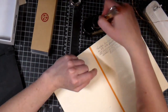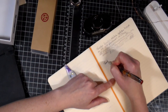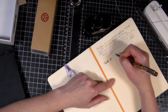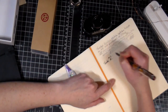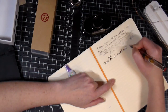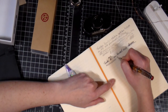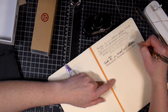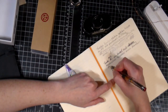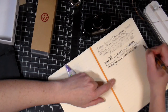So let's try this one out. I don't know why I wrote TWSBI wrong. TWSBI AL. And a broad nib. I really like this nib. This is more like the type of nib that I would enjoy writing with.